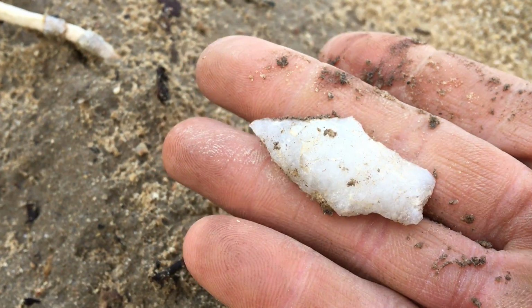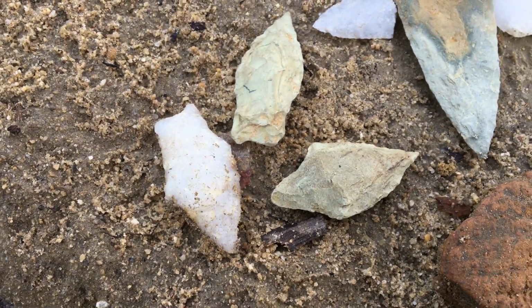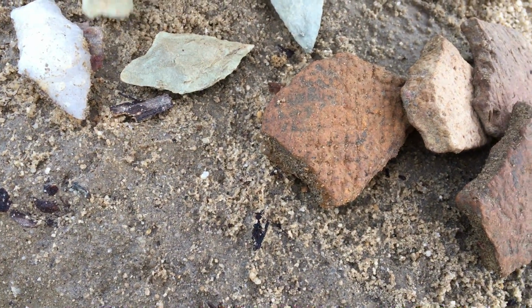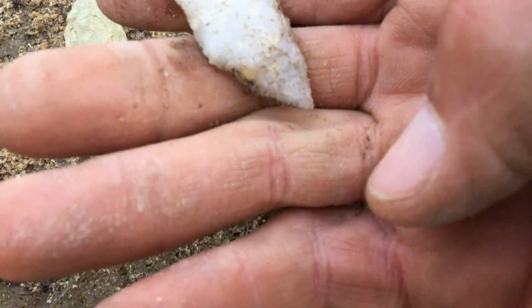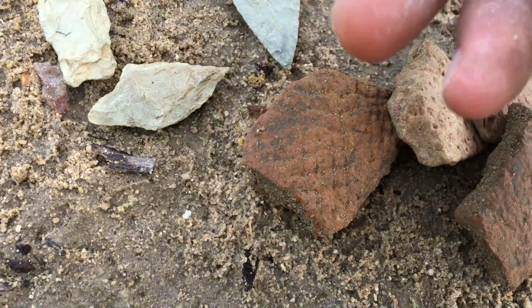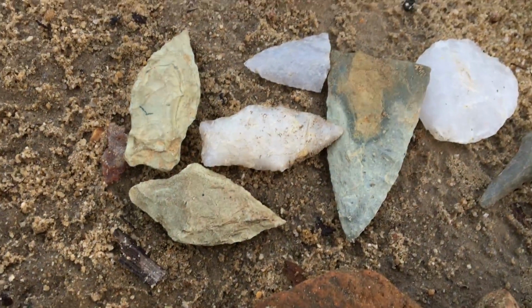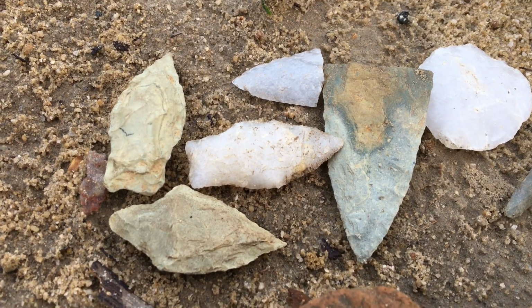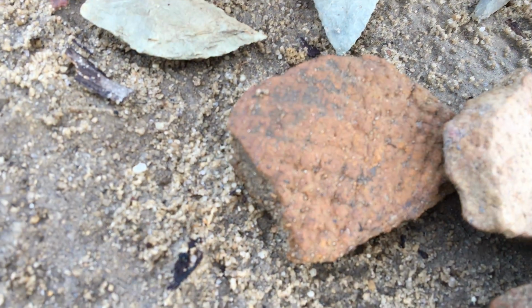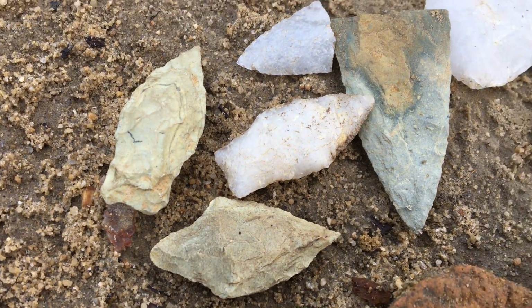Great atlatl dart tip right there. Nice base, sharp. Look at, same people. Same people. So keep doing the work of an archaeologist, and it's not taking anything away from those who have studied and have degrees in archaeology. That's a big deal. But there's a place in today's world, and I did write about it in the book Indian Trace, for people who with honor and respect do the work that would have never been done. These artifacts would have never been found. They would have suffered again and again of getting beat. Look at that, will you?